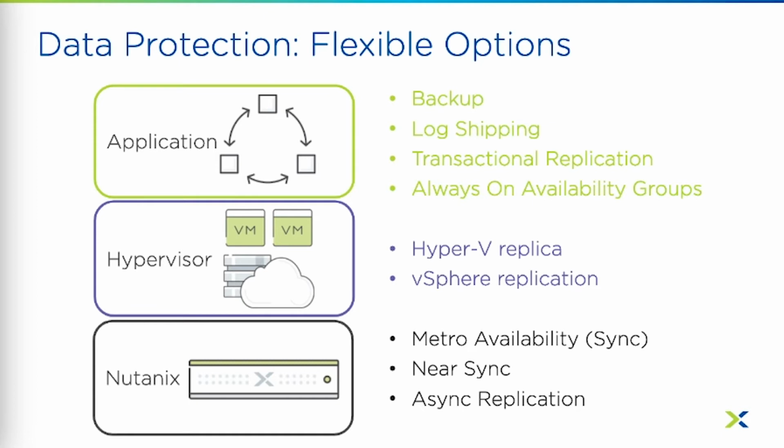Old school SQL, a lot of people use log shipping. Maybe you're doing some kind of merge or transactional replication, or maybe you are most commonly using Always On availability groups to give you different copies of the database across regions so you can do disaster recovery, either sync or async.